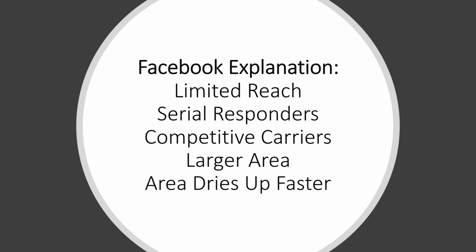A lot of your captive carriers out there, or your more expensive carriers, the Senior Lifes, Old Americans, Lincoln Heritages, things like that, they're usually not running Facebook leads. It's usually the independent agents that are responsible for paying for their own leads. They want a lead source where they can get leads in 48 hours and pay $10, $12, $15 a lead. So that's why the next item on the list says competitive carriers.